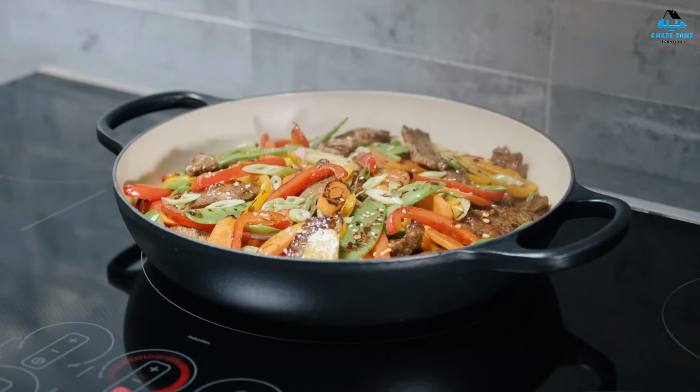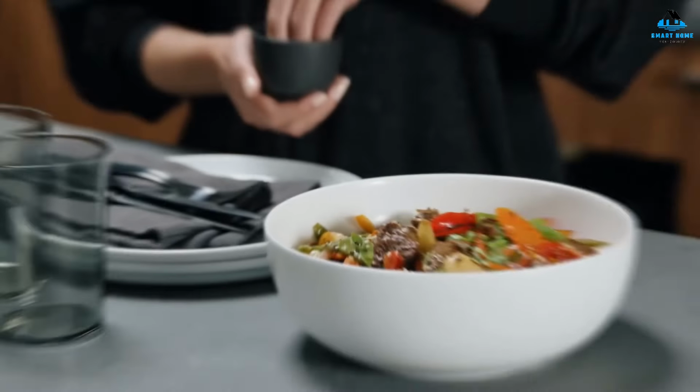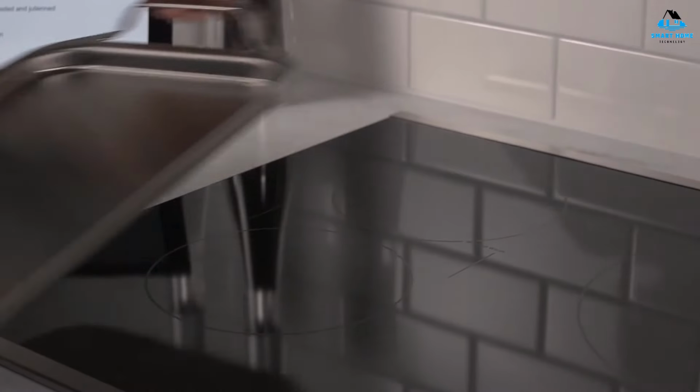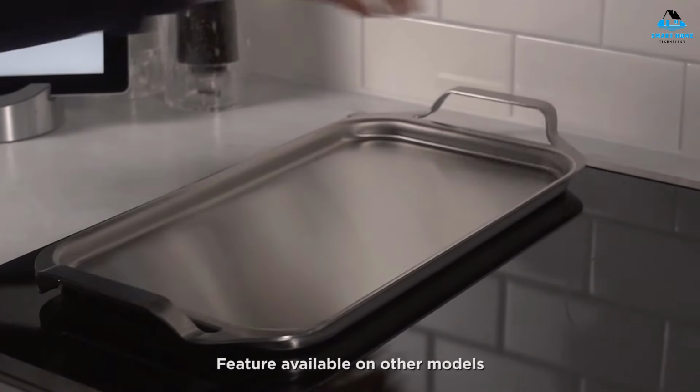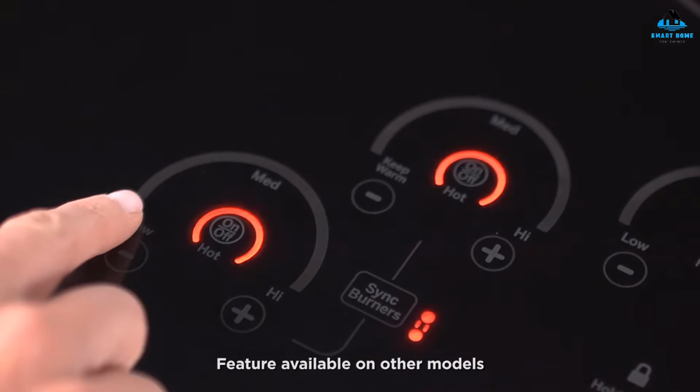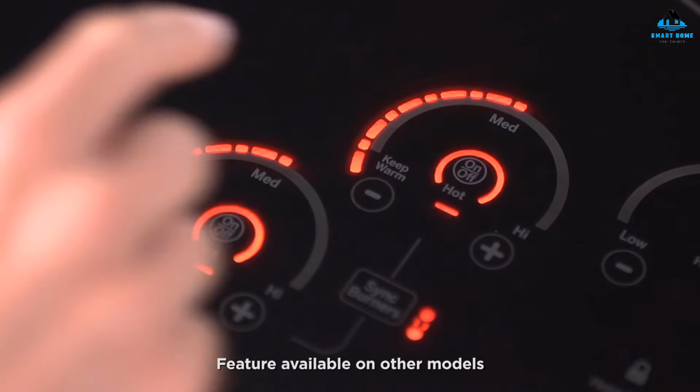This model also has a bridge between two medium elements so that you can use a griddle more easily, and keep warm and melt modes. Its 11-inch 3,700-watt large element is standard for cooktops in this price range and powerful enough to bring water to a boil fast or to preheat a pan quickly.